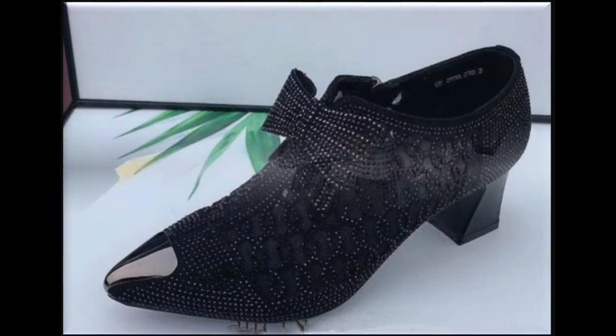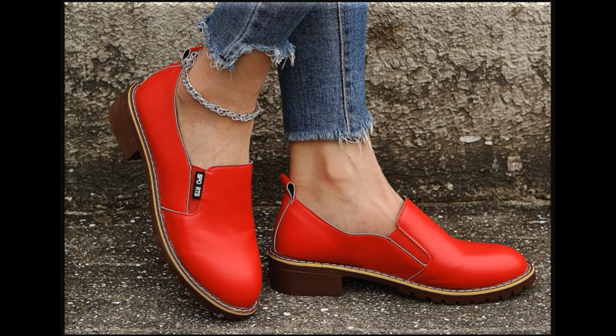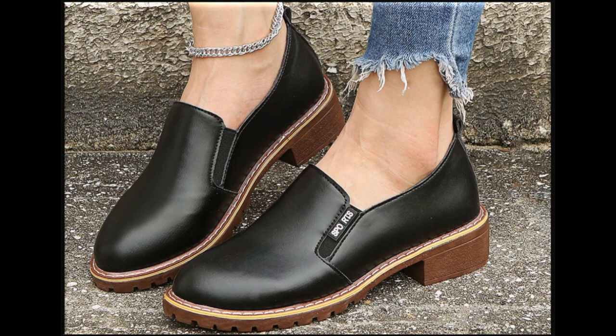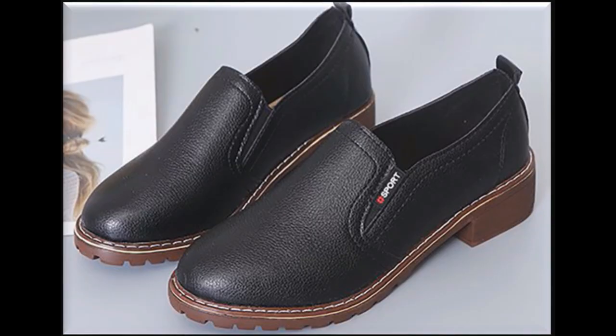Now these colors are so beautiful that you can keep for your different outfit with full confidence, and whatever the bottom you have, whether that is a jean style or any kind of other styles of bottoms, for all these this is one of the perfect match for yourself.